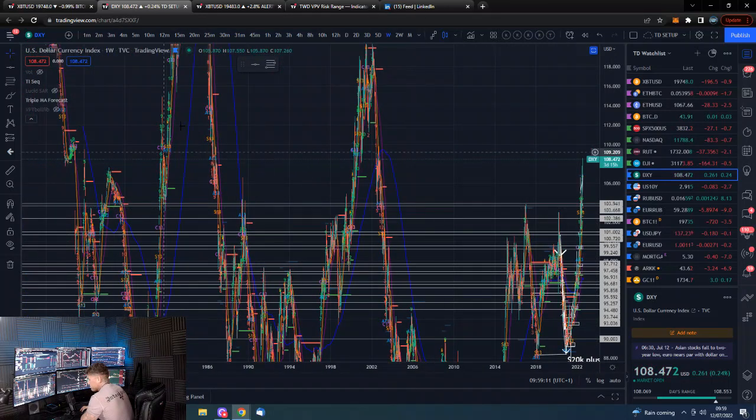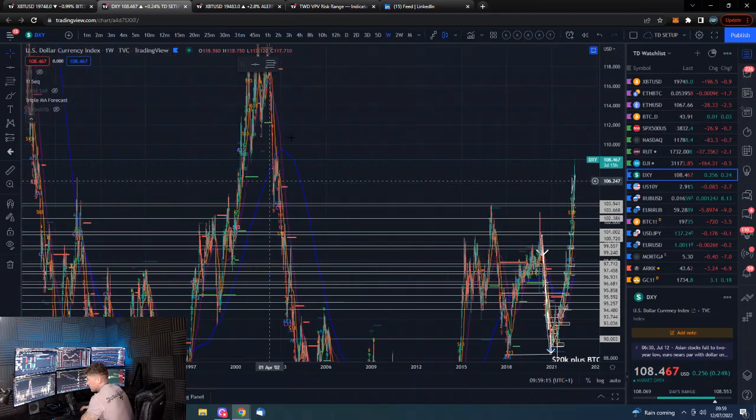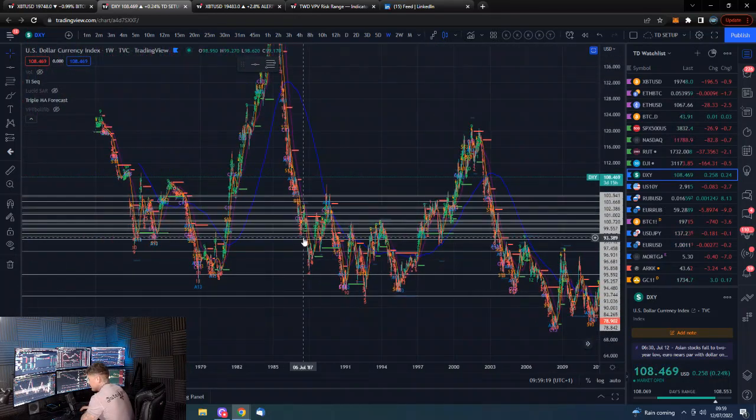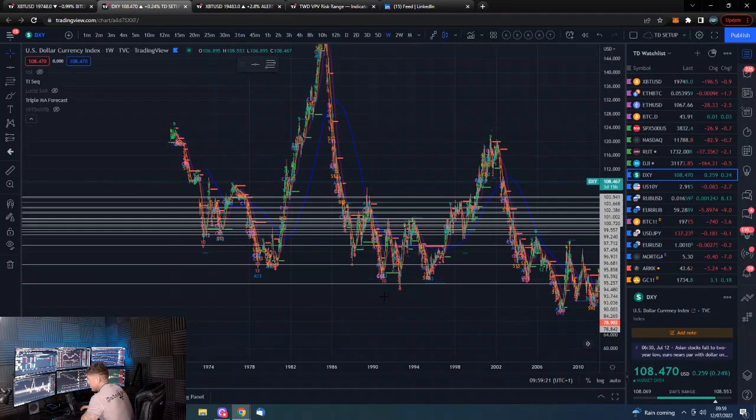Difficult to see exactly. Is it around 109? I don't know. They're the numbers I've seen touted around. Anywhere between where we are and 109.